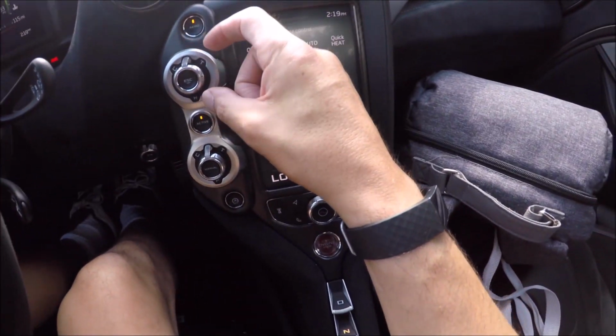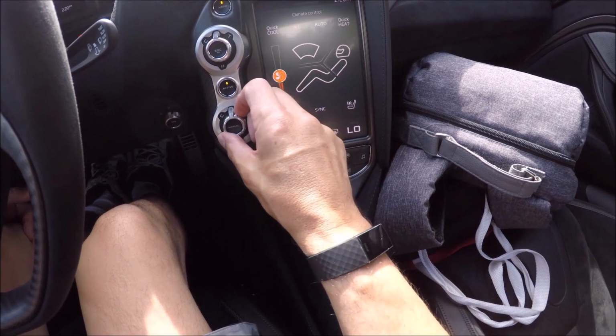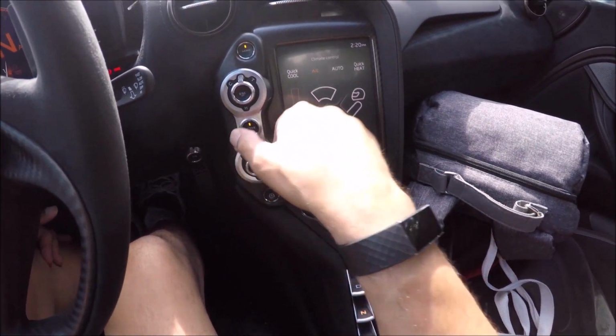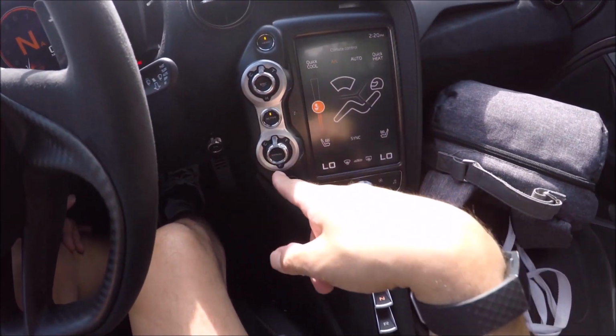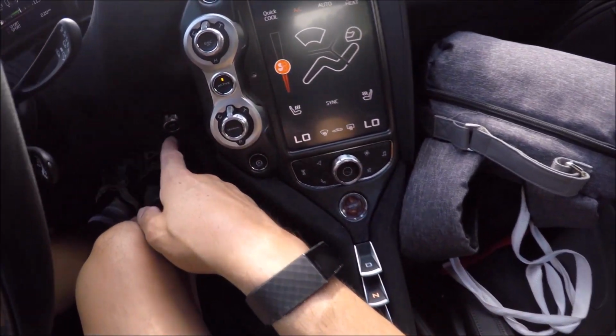Here's your settings. So we're not going to take off stability control. This is your manual button, auto stop. So you got comfort, sport, and track. Best to drive it on the street, honestly, in sport. Save the track for the track. Now, every time you have to do that, you just press active, and then essentially that confirms your selection.